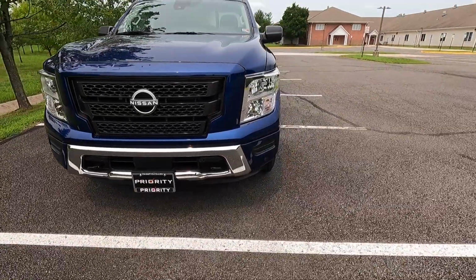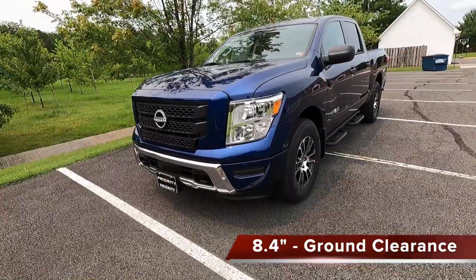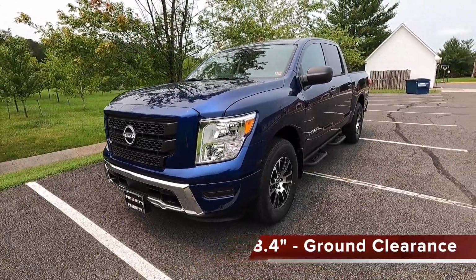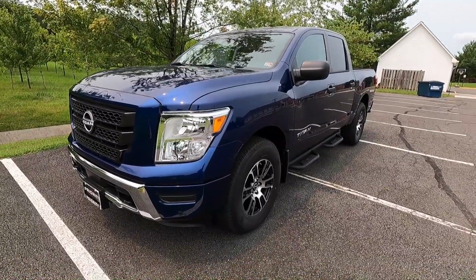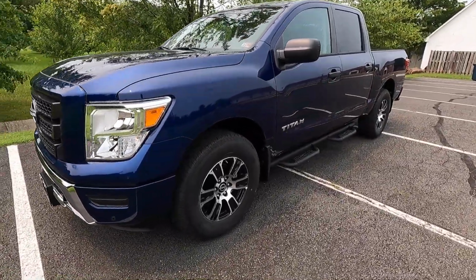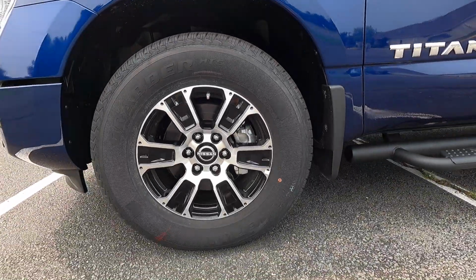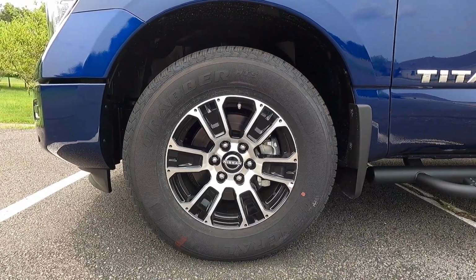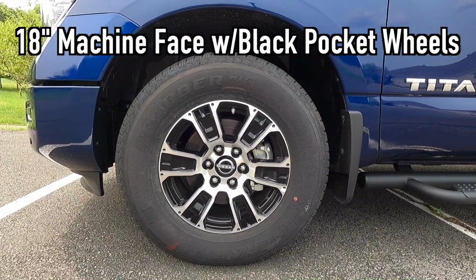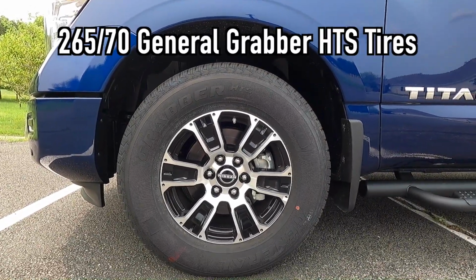If you were wondering about the ground clearance of the Titan SV, you get 8.4 inches of ground clearance, which in my opinion is respectable, because the Pro 4X only really gives you about 1.5 inches more ground clearance than the SV. Working our way into these wheels, these are the standard and the only wheel option you can choose from on the SV, and they are an 18-inch machine face with black pocket wheel, wrapped in 265/70 General Grabber HTS tires.